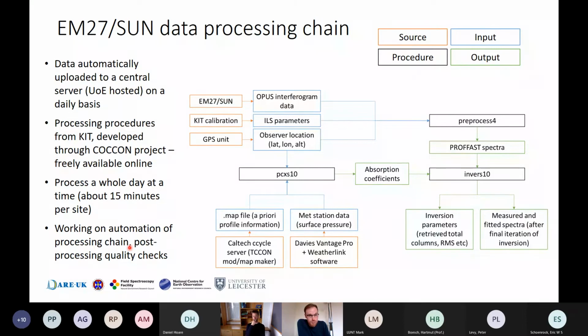The other aspects we still need to look into, now we've started taking some data, which we'll see on the next slide, is implementing some post-processing quality checks based on various outputs from the optimal estimation code, like, for example, the quality of the spectral fit, the forward model to the spectrum that we get.